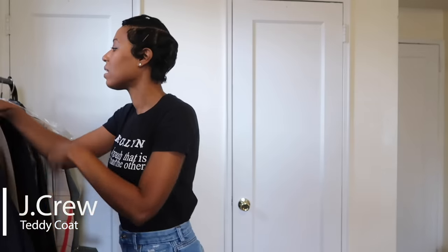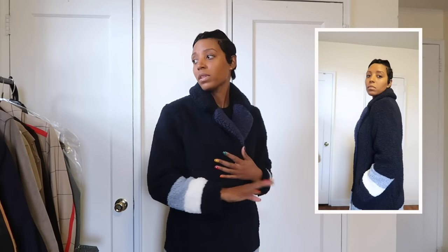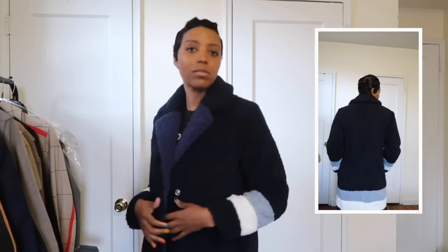Okay, next up, my teddy coat. You guys know that I love this coat. I've worn it only one time, to vote. I haven't worn it any other time because the weather's just not that chilly yet for me to wear it, but I love it. It's from J.Crew, and J.Crew is having a huge sale right now. They're probably going to continue to have it beyond Black Friday because a lot of people are not going into the stores, so online would be the perfect way to get some good sales.